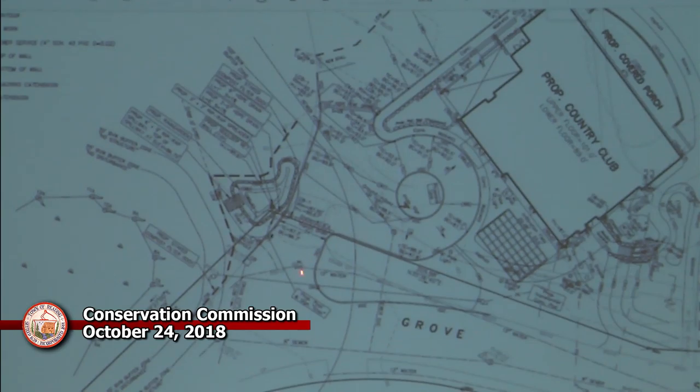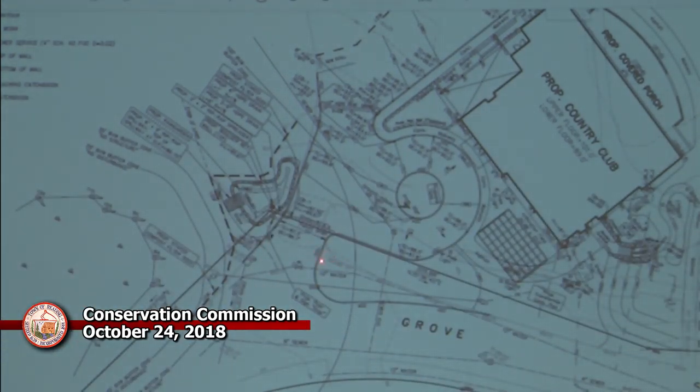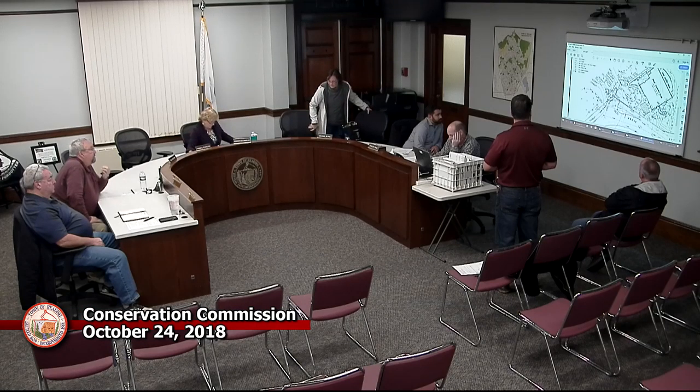Another change we made is at the site entrance. Previously, we had a tighter radius here coming to the existing pavement. CPDC and the town engineer had concerns with people parking in this area like they historically do now. They asked us to bump this out and create more green space and put in vertical granite curbing.